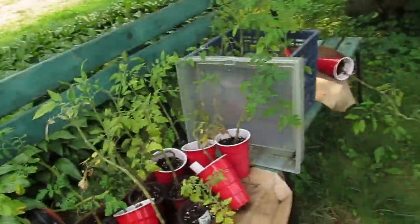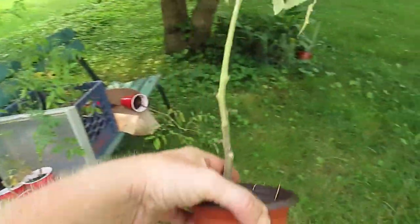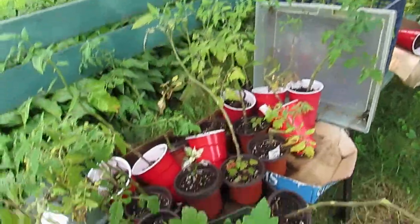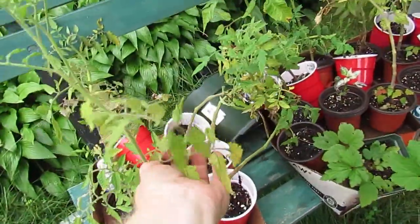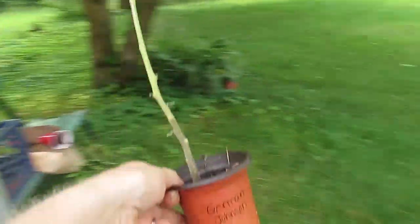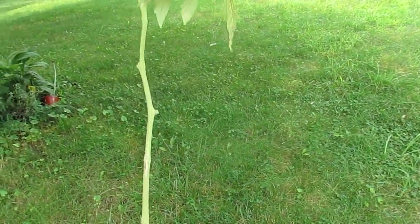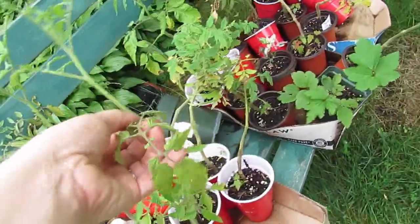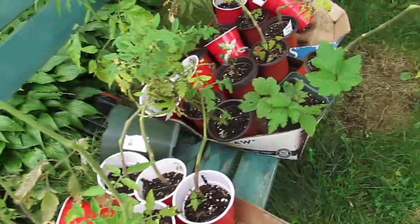When I planted them, they all looked like this. They were scrawny. I had removed the bottom leaves. And I would actually remove even more. So this is what I did. I removed the bottom until they looked like this. And maybe even I would remove this one.